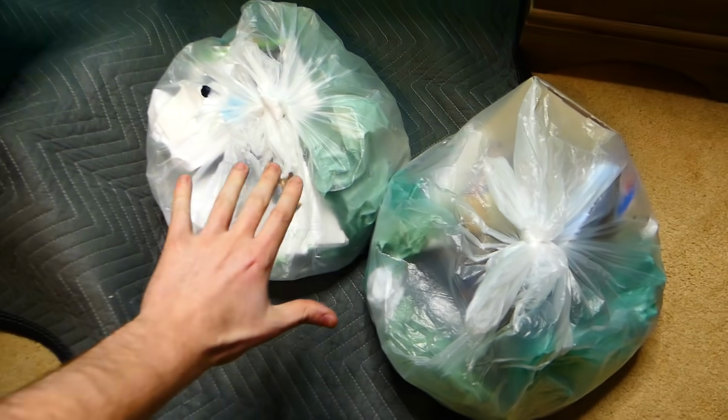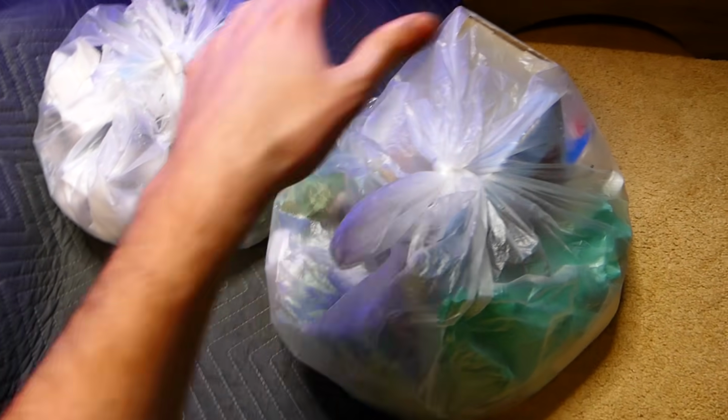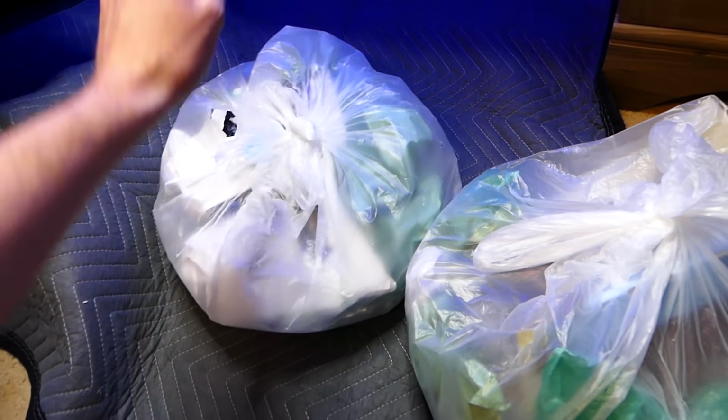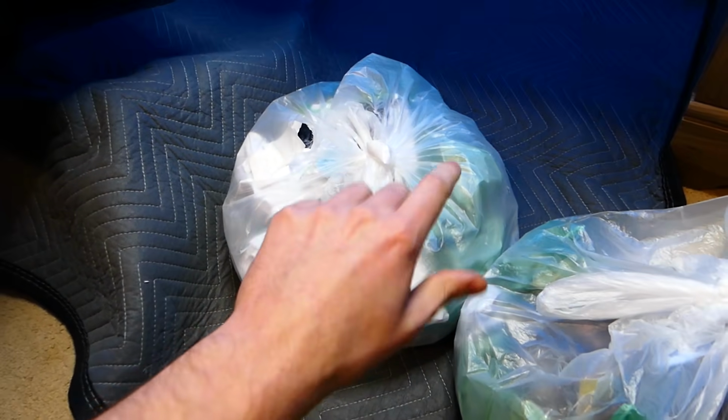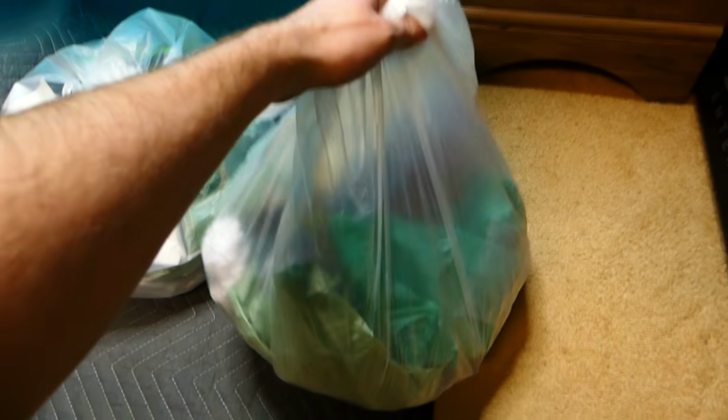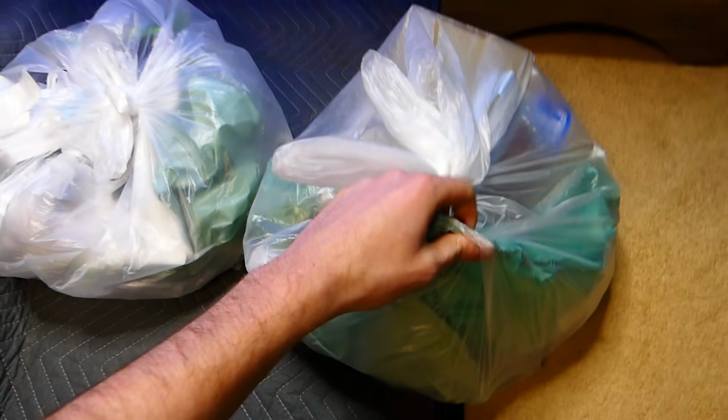Now, I'm going to do the weight test and see which bag is actually heavier. This one, I'm pretty sure, is the heavier one. Yeah, it's pretty heavy. And this one is pretty light, actually. Yeah, it's like a light bag. But then there's this one. This one's got a decent amount of weight to it. It's like a medium-sized weight. So let's get into it. Let's dive into it.